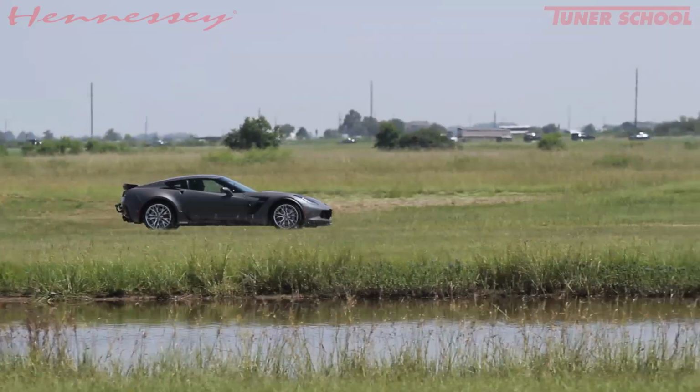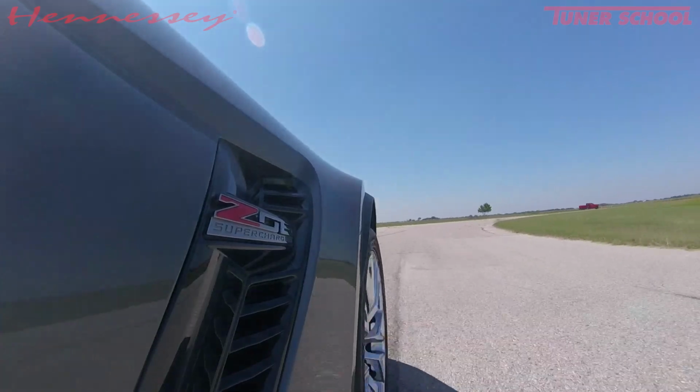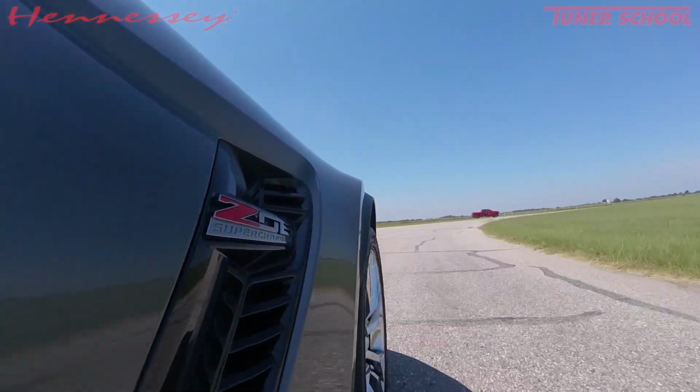We're going to get into it. This is a sick car, has great sound, it lopes at idle, and it's something you can drive to church on Sunday.